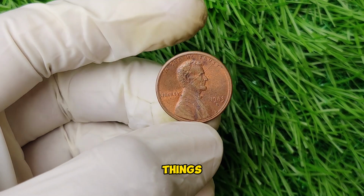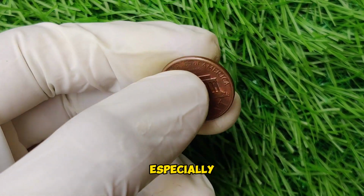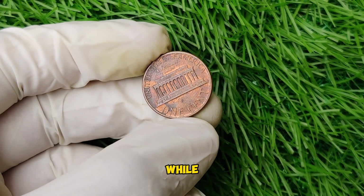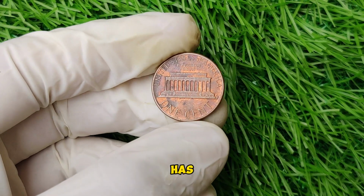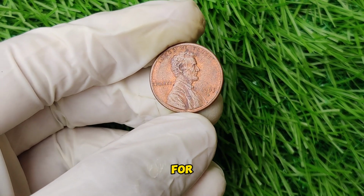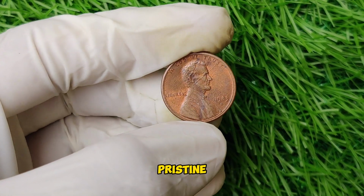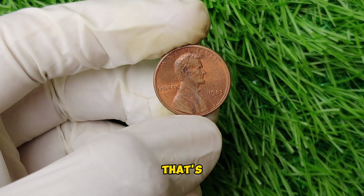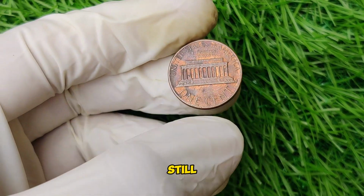Now, here's where things get really interesting. Some stories about rare pennies, especially error coins, lead to rumors of coins worth millions of dollars. While no verified sale of a 1983 D Lincoln penny for $1 million has been recorded, high-quality error coins can reach astounding prices. For example, a 1983 penny with a double die reverse in pristine condition once fetched a price close to $16,000 at auction. That's not quite $1 million, but for a penny you might find in your pocket, it's still an impressive return on investment.